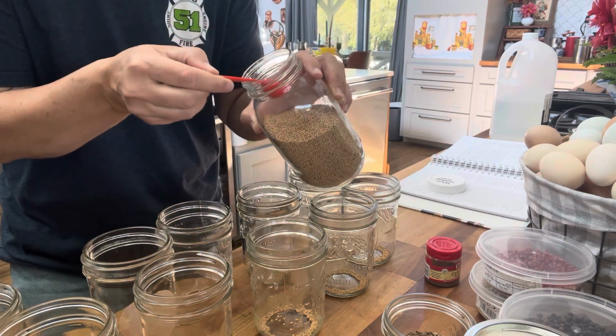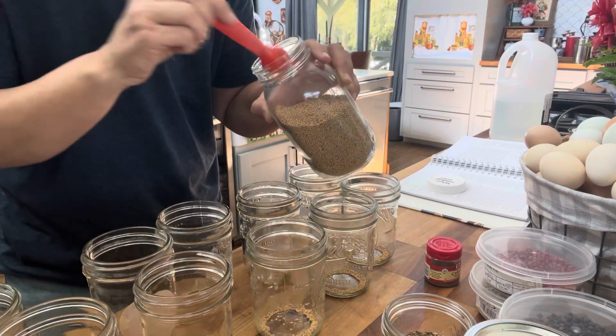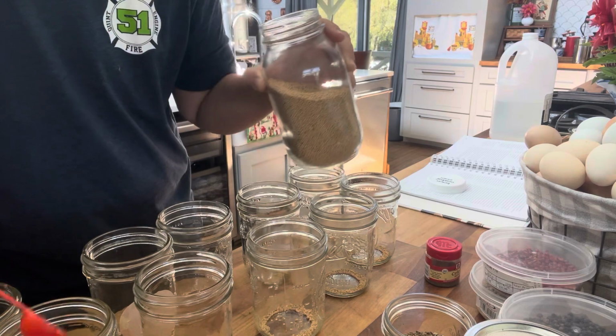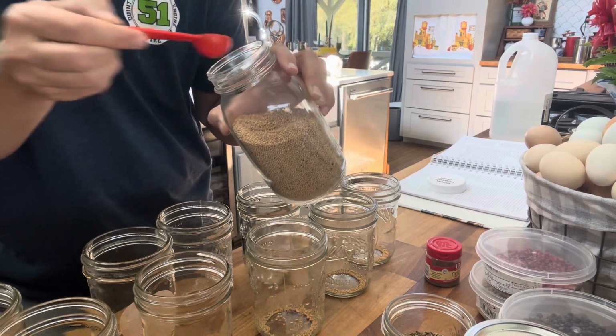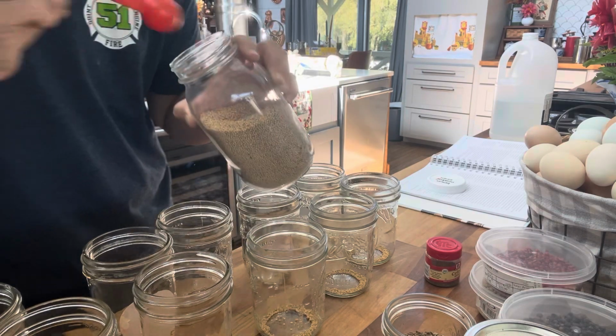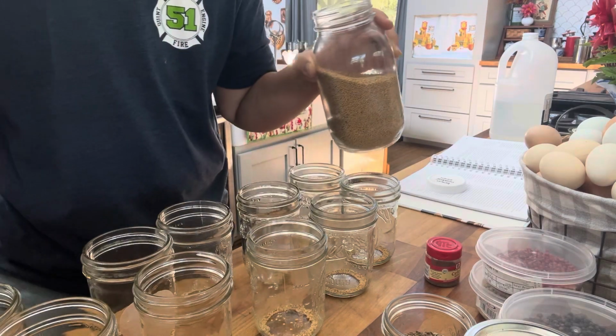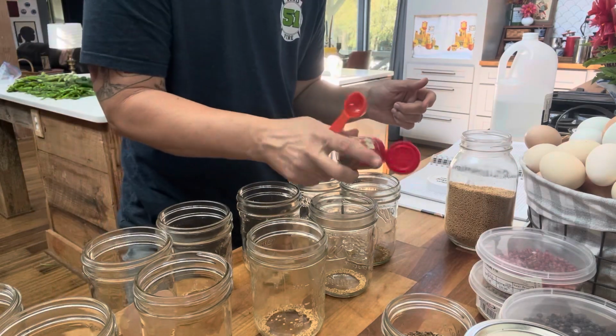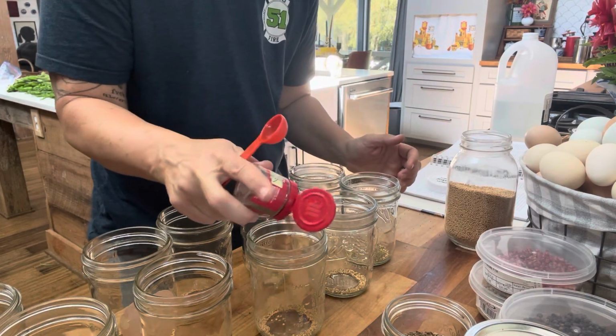The spices are up to you. You can use whatever spices you like. I'm hoping that I'll get enough stuff to pickle 12 jars. That might be wishful thinking though. All right, celery seed, I'm just gonna shake a little into each jar.